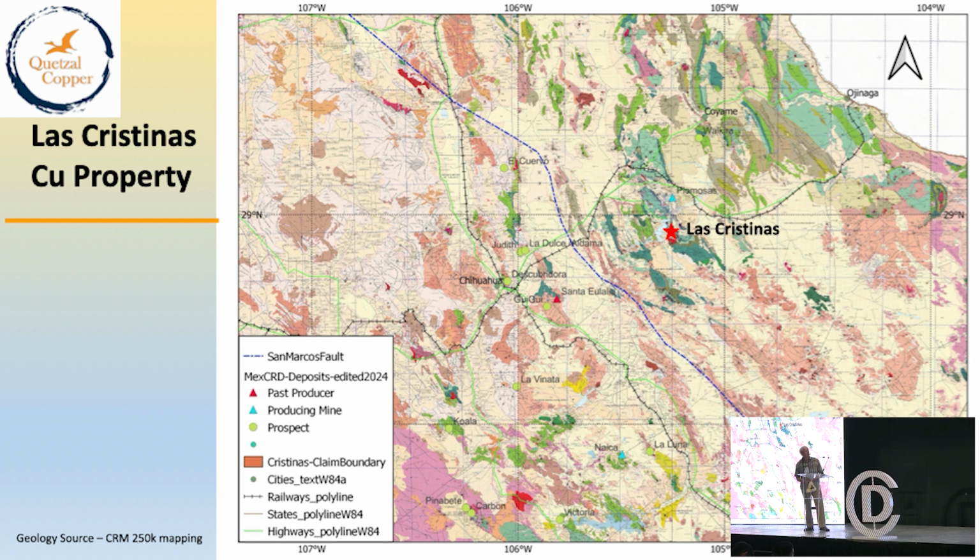It's hosted there in all the greenish rocks there, which are Cretaceous sediments. So they're part of the Chihuahua Trough. They've been covered on the west side by younger volcanics. The whole basin was accreted onto Paleo North America, so there's a lot of folding.